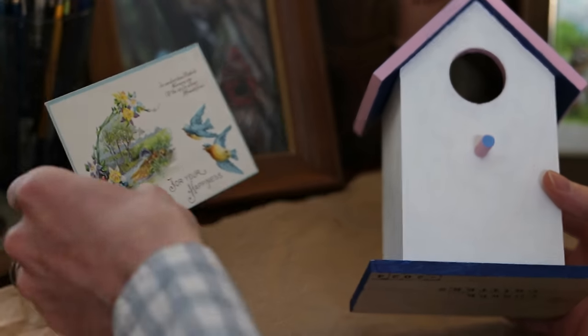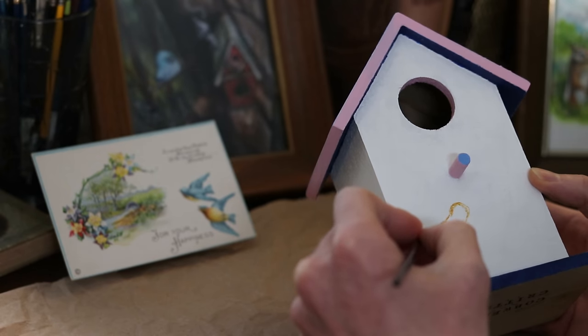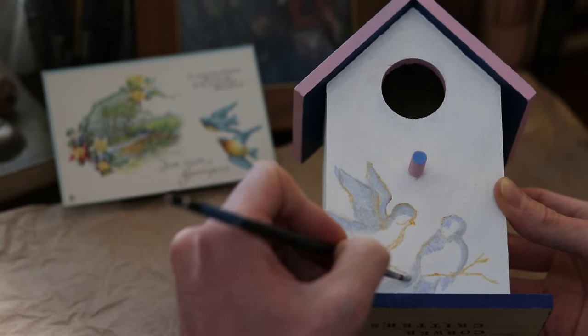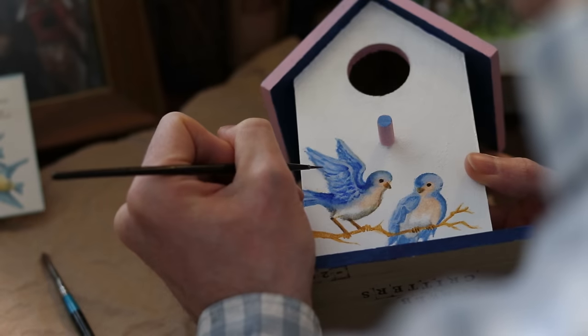For the design, we were inspired by vintage bluebird postcards with a color palette of robin's egg blue and cherry blossom pink. Did you know that bluebirds symbolize happiness? We always welcome them whenever we hear them sing.